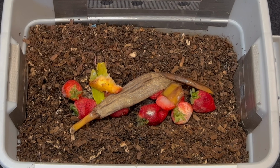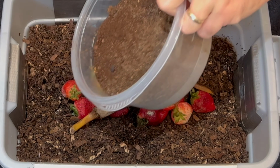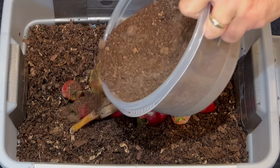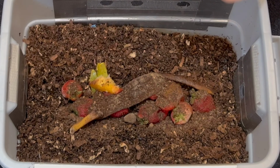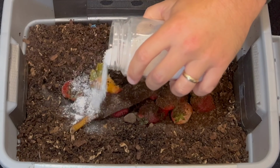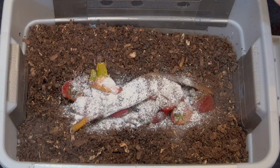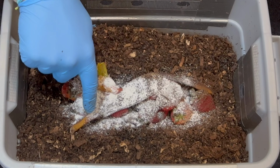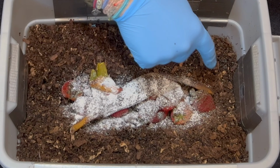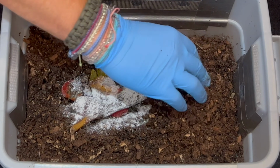So we'll add some coffee, which I guess is technically more food for them. There we go there. And then we'll put some grit. And that's a pretty good feeding. I think in 7 days, we're not gonna see much other than the banana stem right there. And that might be all we see.